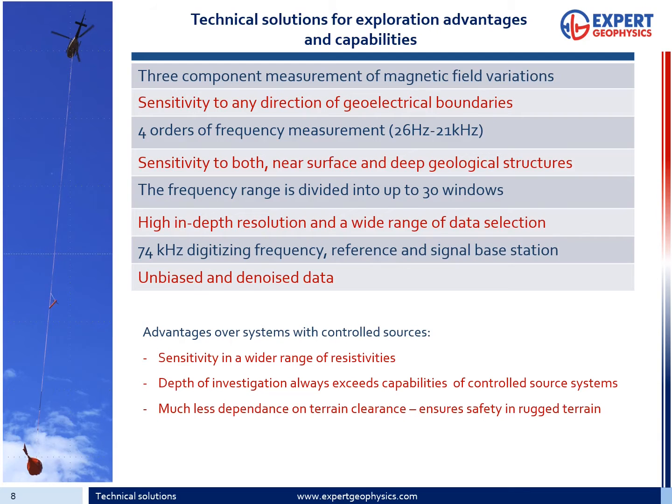The frequency range is divided into 30 windows that provide high in-depth resolution and a good opportunity for data selection. The very high sampling rate of the airborne data as well as the base station data result in bias-free and denoised data.